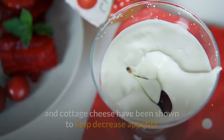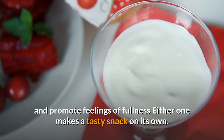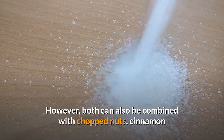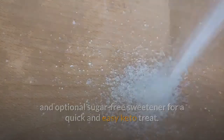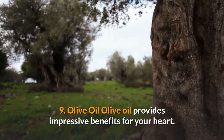Both yogurt and cottage cheese have been shown to help decrease appetite and promote feelings of fullness. Either one makes a tasty snack on its own. However, both can also be combined with chopped nuts, cinnamon and optional sugar-free sweetener for a quick and easy keto treat. 9. Olive oil. Olive oil provides impressive benefits for your heart.